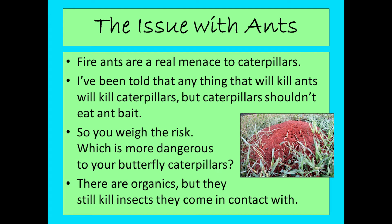Okay, so an issue with ants. How many of you have fire ants? Everybody has fire ants. There are 7 different kinds of ants in the state of Texas, and I have 5 in my yard. I'm so excited.